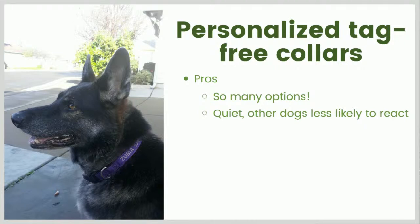A pro of this is, obviously, if there are no tags involved, tags can't fall off and they also can't make noise. And if you have a reactive dog, you know that tag noises like tag jingle can be a trigger for a lot of reactive dogs. So that can be helpful. If your dog isn't reactive, this may decrease the frequency with which your dog is triggering other reactive dogs to bark at them if they're doing so at the noise. Especially if you pass a lot of dogs behind fences and they're reacting to the sound of your dog's tags and that upsets your dog, this might help you out.